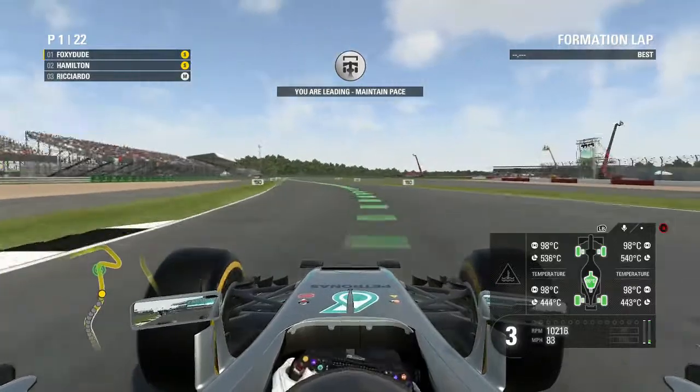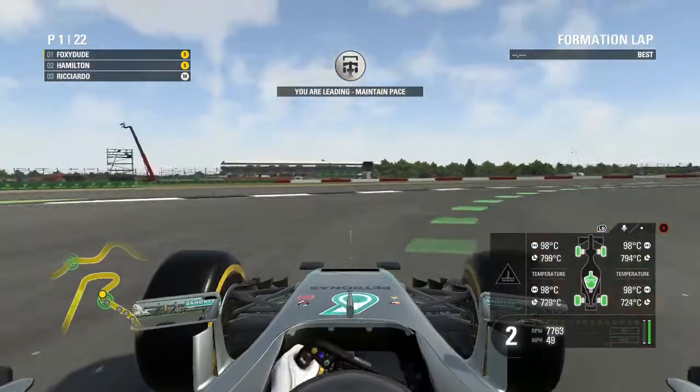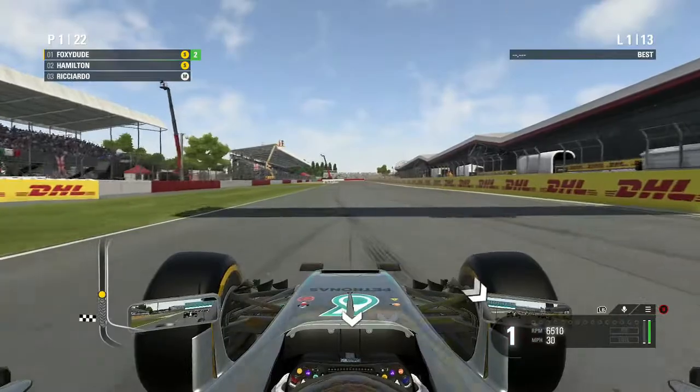So hopefully again we can convert this pole position into a win, but who knows as we go out on the formation lap as we normally do. But we're going to skip the formation lap right about now. On the grid now, we've got 3, 4, now 5 red lights for the British Grand Prix, and it is lights out and away we go for the British Grand Prix.